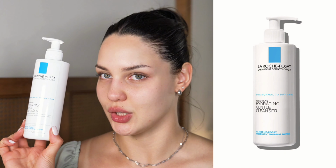This is for normal to dry skin. So it's really good for the dry skin as well. If you have dry skin, you could give this one a try. It's not a foaming one. It works really nice.